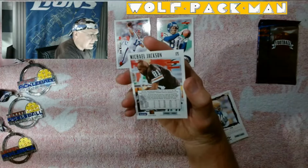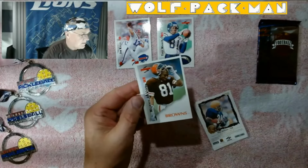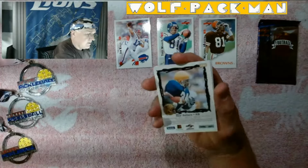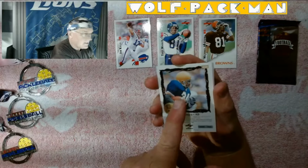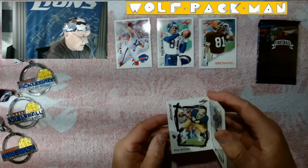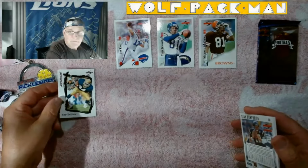Michael Jackson of the Browns. Always wondered what happened to Michael Jackson. Now you know. Here's Ray Zellars. This must be a rookie card because look at his helmet. Looks like a Notre Dame uniform, and then it's got a Saints helmet next to it. So, yep, rookie card. Kind of neat.